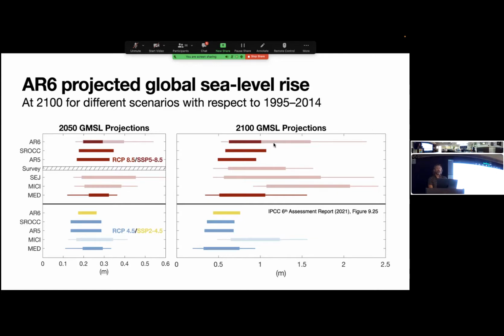But with this new report, there's this long upper tail where some of these processes that we don't think we understand all that well yet, or don't know how to model very well yet, could potentially lead to a lot more sea level rise in the future. That is uncertain.